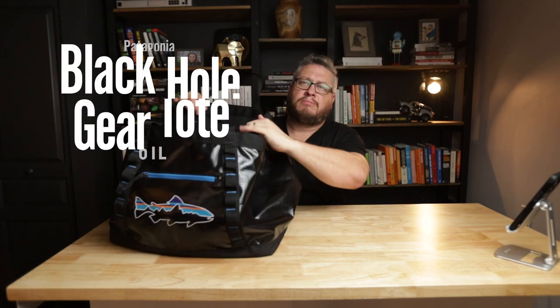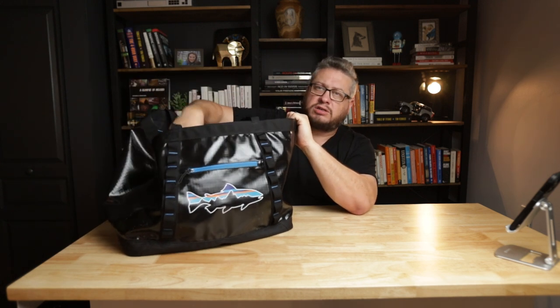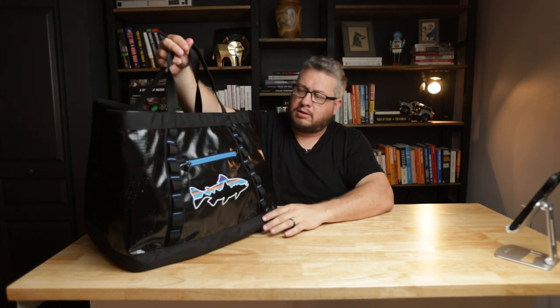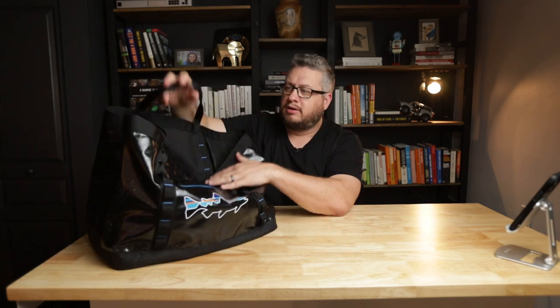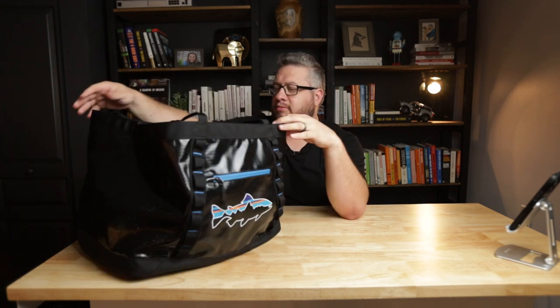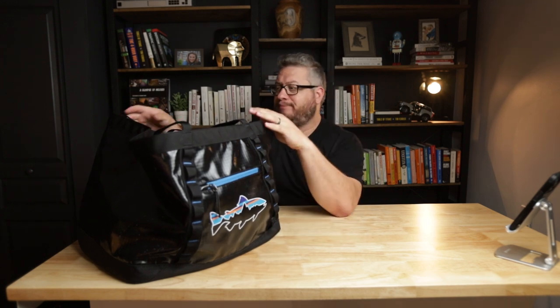Patagonia Black Hole Gear Tote, 61 liters. Now, you're already seeing one of the tiniest little cons of this thing: it's super floppy. With nothing in there, it just flops. A lot of tote bags do that. It's not a big deal, but it's totally different from that Rux that just stands up on its own.